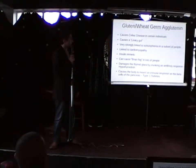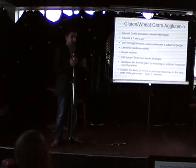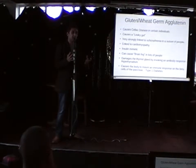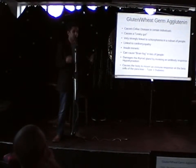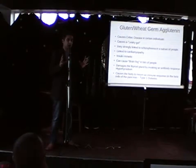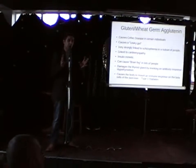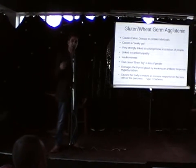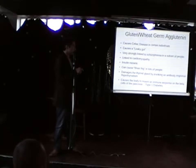It's linked to cardiomyopathy. What it does is cause an autoimmune response. When I mentioned leaky gut earlier, if you can imagine molecules like pieces of Lego, some of these proteins enter your immune system, into your body. Your immune system sees these as foreign invaders, but some of these protein structures are similar to some of the protein structures in your body. So your immune system gets confused and starts attacking parts of your own body.